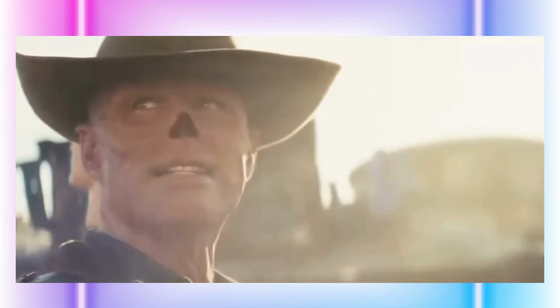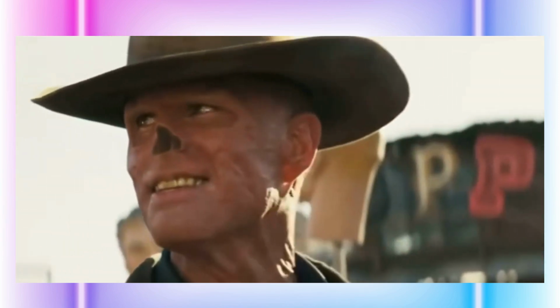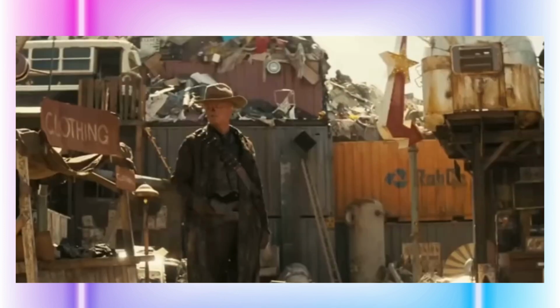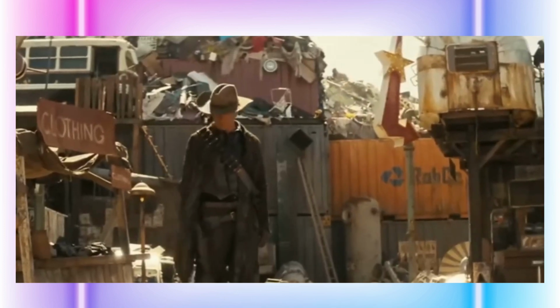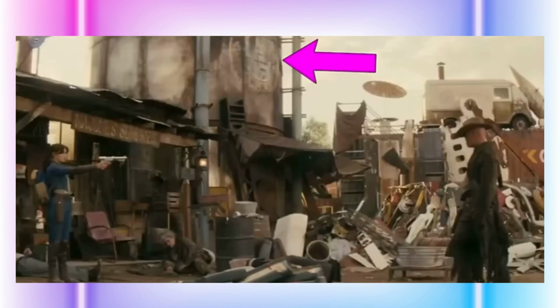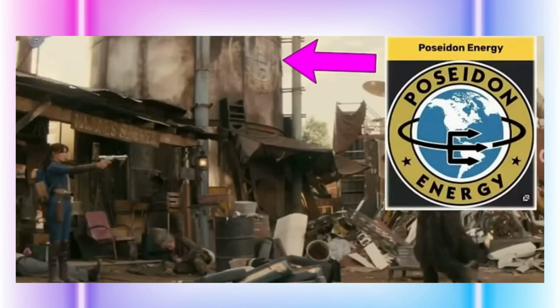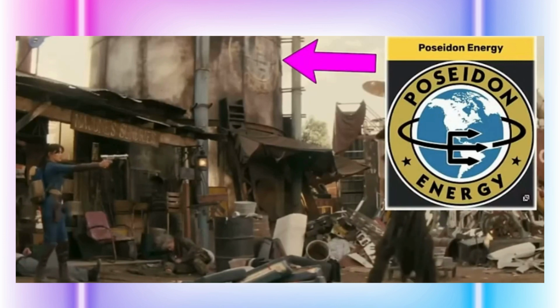In the chaos of this firefight, other company logos can be seen, such as CMR, a transportation company in this world, RobCo Industries, a robotics and software company, and Poseidon Energy, an energy company ranging from your typical gas stations all the way up to oil rigs.